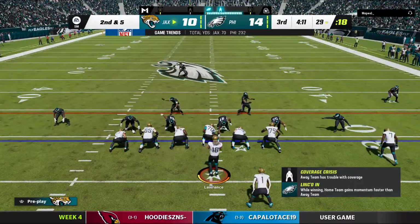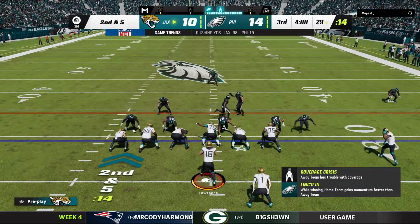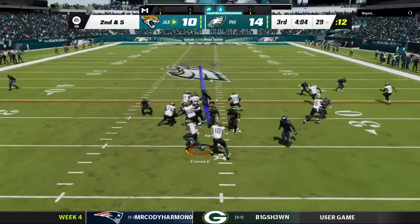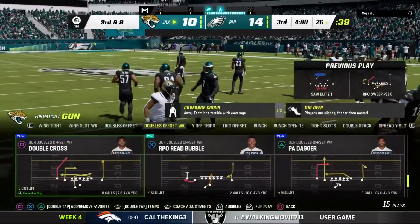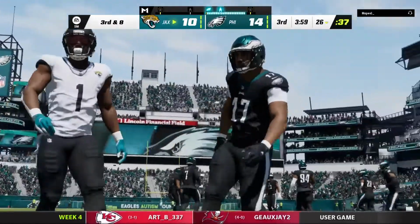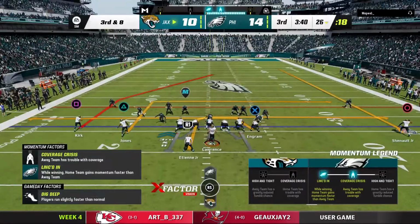After the pickup of 5, here's 2nd and 5. Handoff running left is ETN. And he is met quickly in the backfield. Down he goes for the launch here. It'll be a loss of a full 3 yards there, and it also brings up 3rd down.